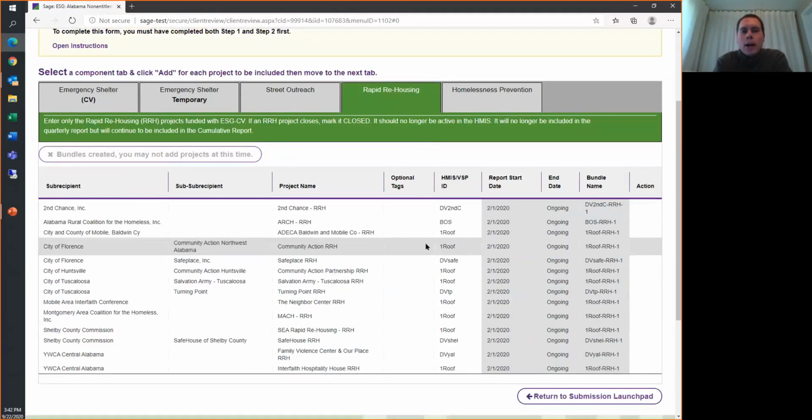With rapid rehousing and homelessness prevention, you're going to set up a new project for your ESG-CV funding. You can set up multiple projects if it's your desire locally, or you can set it all in one. And then at that point in SAGE, it all looks the same. Instead of selecting emergency shelter, though, you're going to select a bundle for rapid rehousing. So there's no real difference in how you set it up in SAGE. Thanks. We had someone ask to see an example of a project name in SAGE. I think that's the page you're on here, Michelle.